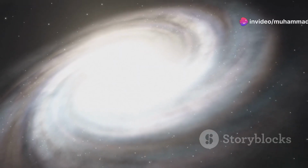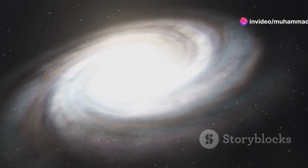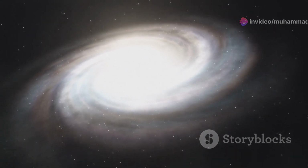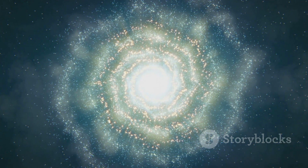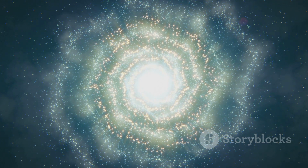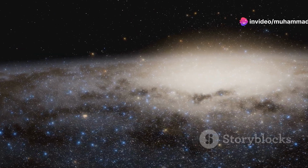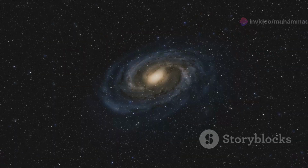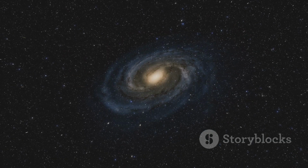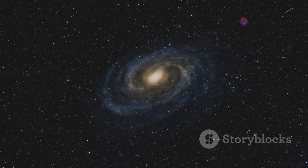But the Milky Way is not alone. It is surrounded by a retinue of smaller galaxies, cosmic neighbors engaged in a delicate gravitational dance. Among these neighbors, some are faint and difficult to detect, while others shine brightly, visible even to the naked eye. Two of the most intriguing are the Canis Major Dwarf Galaxy and the Andromeda Galaxy. These cosmic companions offer glimpses into the dynamic processes that shape galaxies and their evolution over billions of years.